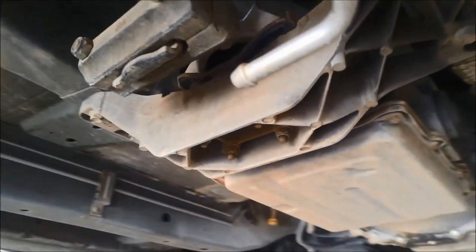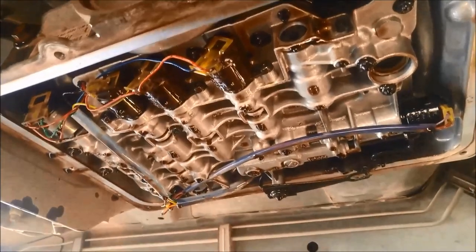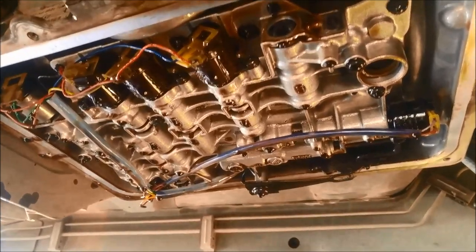And one other thing we could check before we take the pan off is the fluid level. It doesn't appear to have any oil leaks anywhere. Good idea to just take the plug off and make sure we've got enough fluid in there. Okay, we've got the pan off, and you can see it looks fairly straightforward. The oil condition is a little bit dark, and there is a slight burnt smell.